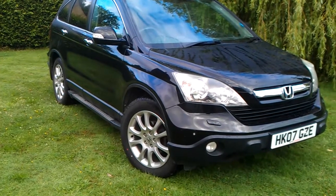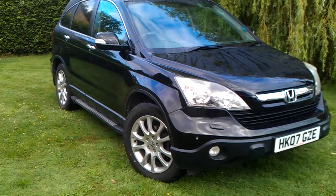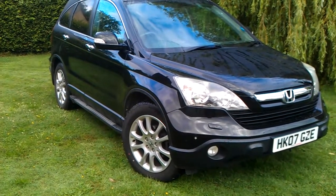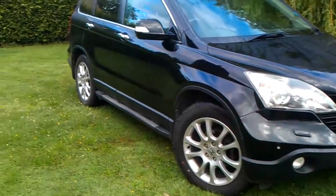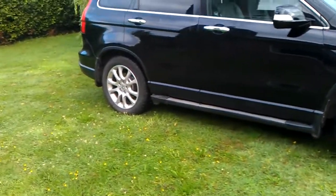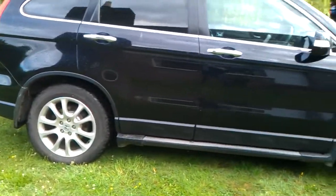The executive comes with colour reversing camera and satellite navigation, cruise control, full leather interior, and lots of nice little bits of spec which make this an expensive car new. It's about 24,500, and as I say, just one owner and well looked after with a good service history. I've driven this back from Bristol on Thursday, and it drove very well indeed.